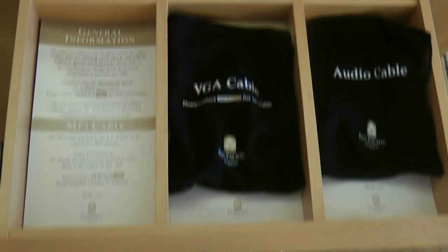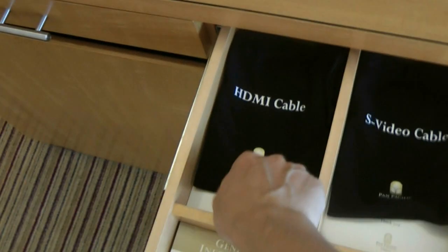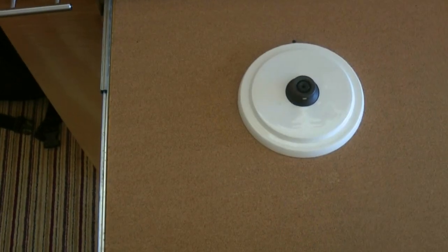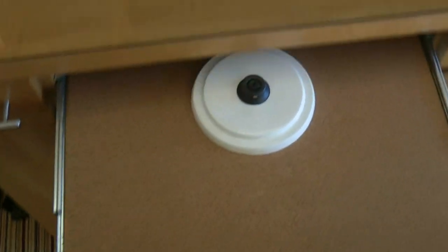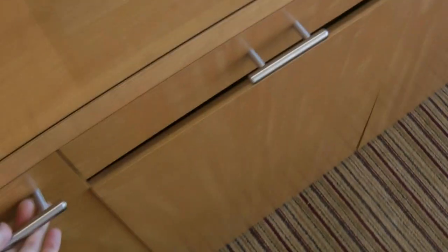So that's where the glasses are located. And this is the electronics section with various types of cables. That's interesting for the kettle. Some hotels have that where the kettle base is attached to the desk area.